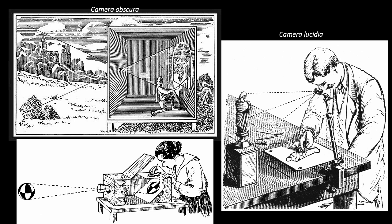But these projections were not permanent. They still had to be traced or drawn by hand. And so true photography could not exist until images could be fixed or made permanent through a chemical process. And so photochemistry was a chief focus of research in the 19th century, with various inventors trying to formulate light-sensitive chemical compounds that could be applied to a surface in order to record the patterns of light and shadow.